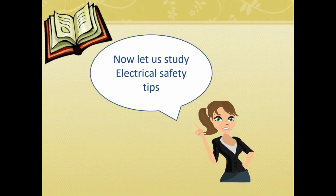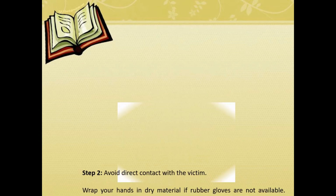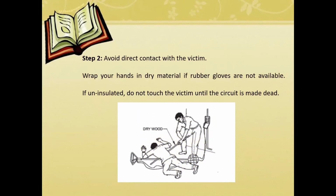Now let's study electrical safety tips. Step 1: stand on some insulating material such as dry wood, rubber, plastic, or newspaper, and then pull the victim's shirt sleeve. Step 2: avoid direct contact with the victim. Wrap your hands in dry material if rubber gloves are not available. If uninsulated, do not touch the victim until the circuit is made dead.